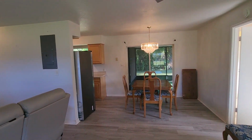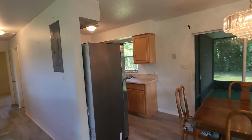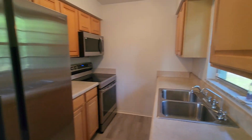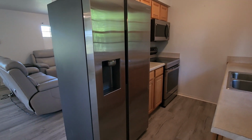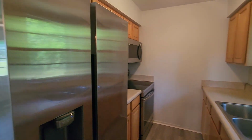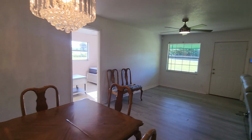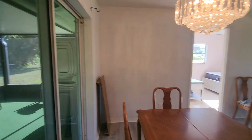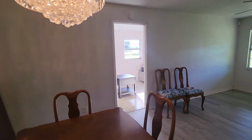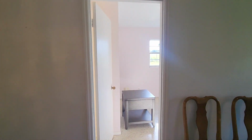Split floor plan. Let's take a quick look at the kitchen here. The appliances are newer, has a newer roof. Just about everything in it is newer, I'd say. There's a lot of new components to this home. Large screen porch, we'll take a look at that in a moment. Let's go look at the primary suite here.